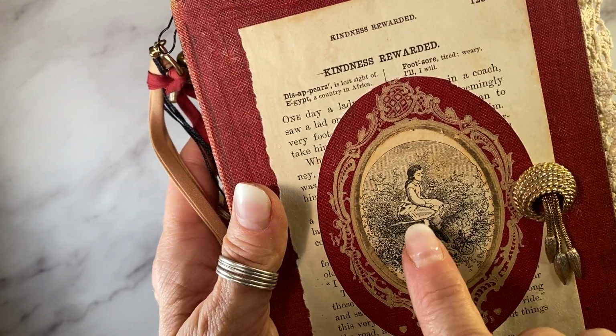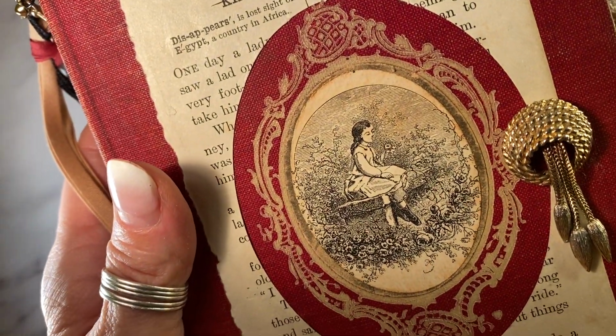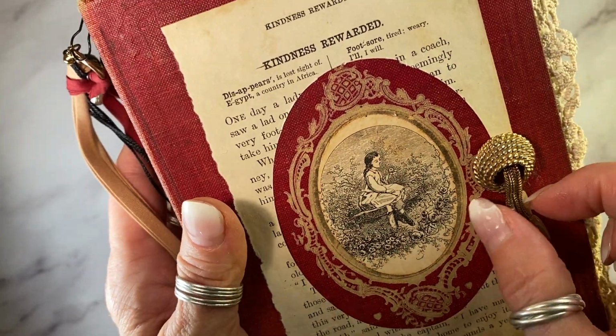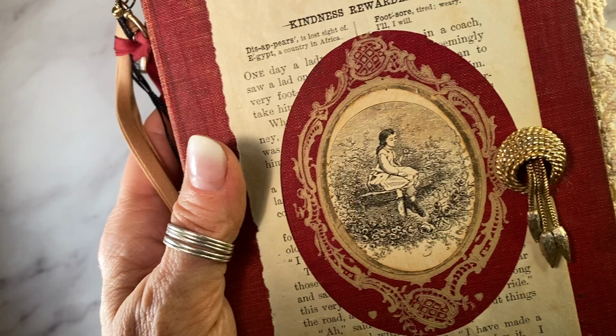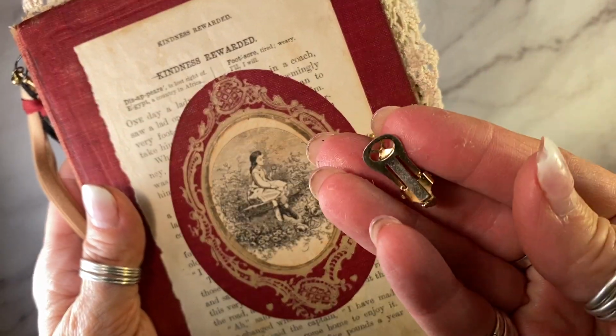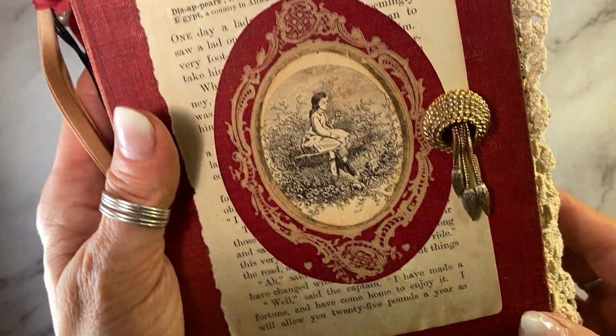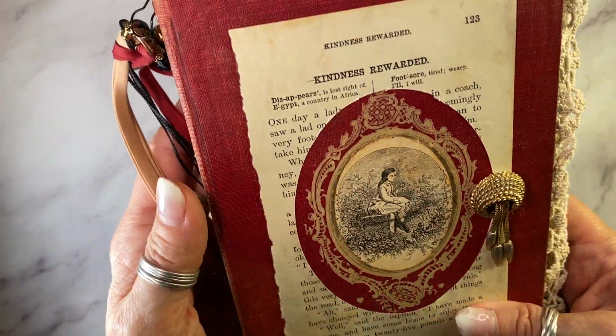Today's Antique Junk Journal is this beautiful book called The Spenders, and this is an 1884 book page. It was a school book, and I've taken this beautiful image of this little girl sitting on a stone bench in a garden. This is a vintage earring here, and it was a clip-on, so I snapped off the back. It's quite old. I think it's lovely. It's too bad I didn't have two.